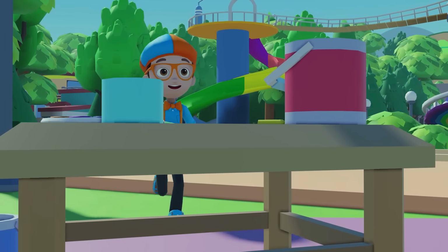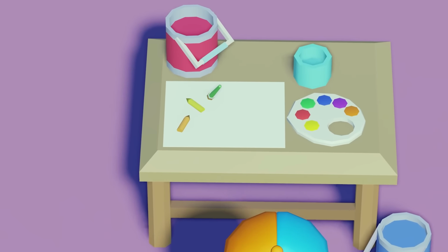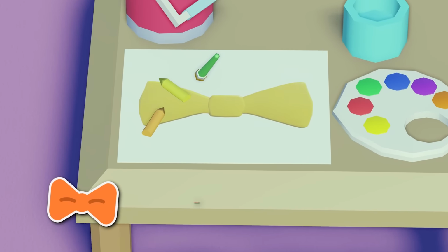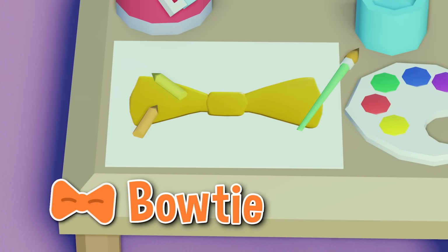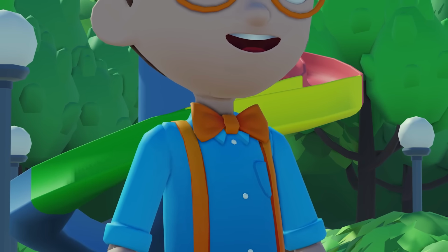Now let's head over to the art station and see what other shapes we can find. Okay, we're at the art station. Woo! It looks like a... It is a bow tie! That's one of my favorite shapes! I have a bow tie too, and mine is orange!